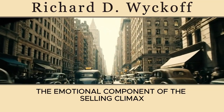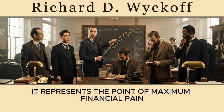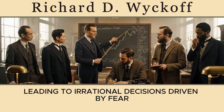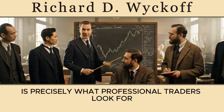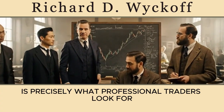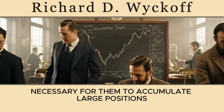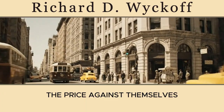Furthermore, the emotional component of the selling climax is critical. It represents the point of maximum financial pain for the public, leading to irrational decisions driven by fear. This emotional capitulation is precisely what professional traders look for, as it provides the liquidity necessary for them to accumulate large positions without excessively moving the price against themselves.